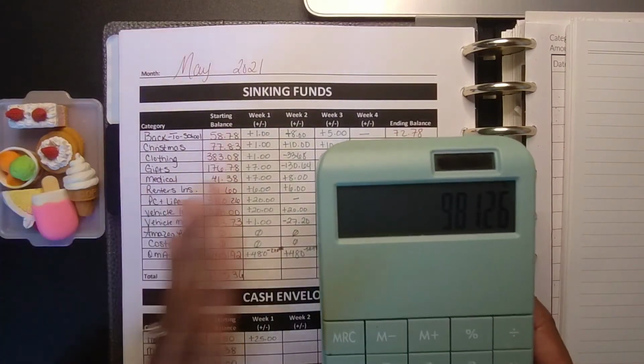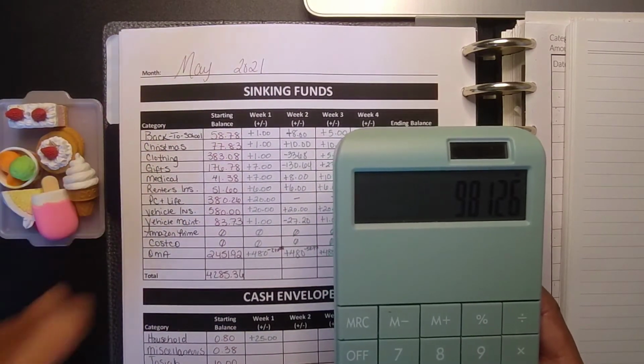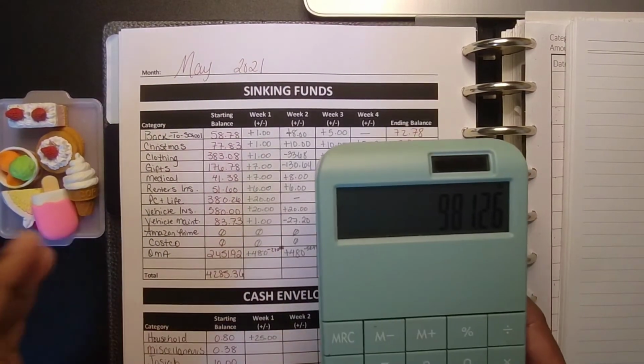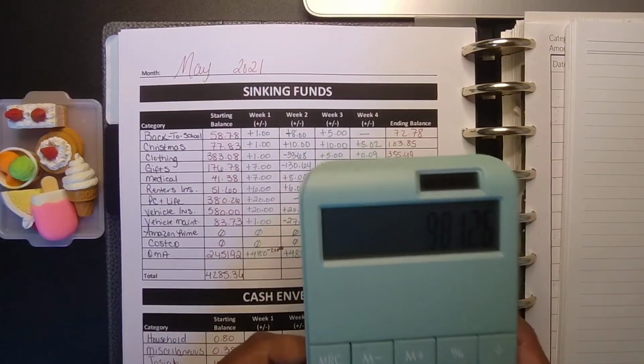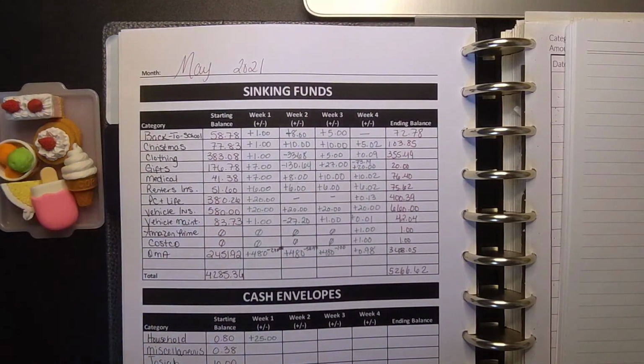Even with all of the withdrawals that we made, depleting gifts, getting low on medical, and just paying bills from the one month ahead account, we contributed $981 in the month of May. That's not too bad. I actually like that. So that is our sinking funds update for this time, you guys.